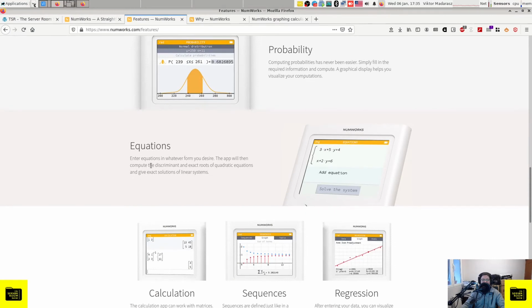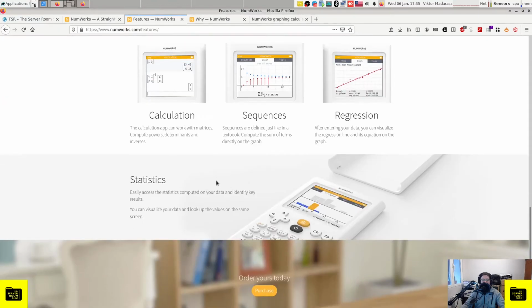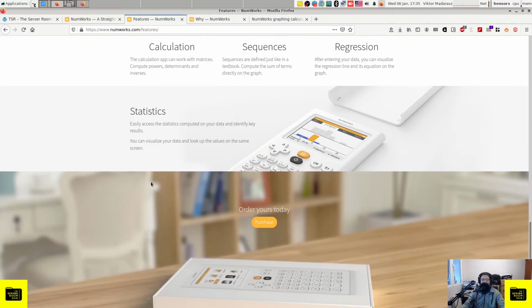It can do equations, enter equations in whatever form you desire. The app will then compute the discriminant and exact roots of quadratic equations and give exact solutions of linear systems. Calculations, sequences, regressions, it can do statistics as well. What I have not seen is what finance calculators typically do, these financial calculations, these interest rates and stuff like that.